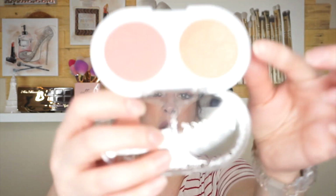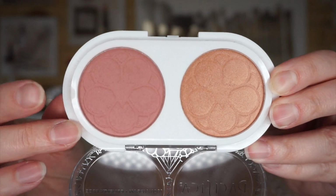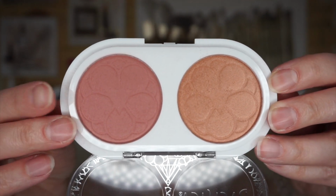Now this is a dual blush, but they both are blushes. Actually, this one on the left is a highlighter, but it's too dark for me, so I use it as a blush. It's really pretty with the two together. And then this is a blush as well. This is the Cherry Gold from Pacifica. I got this in an Ipsy or something. But they're really pretty, very nice. I love this as well, so that I will be keeping.